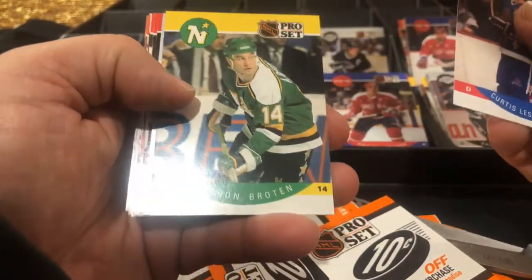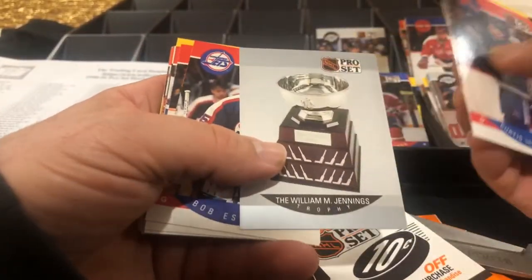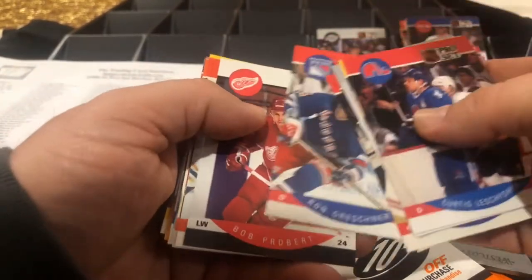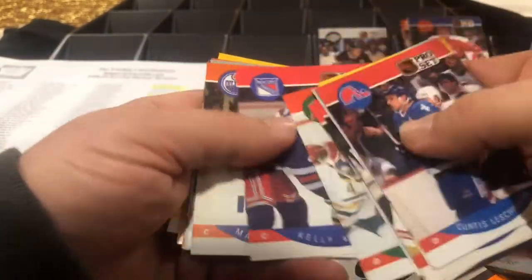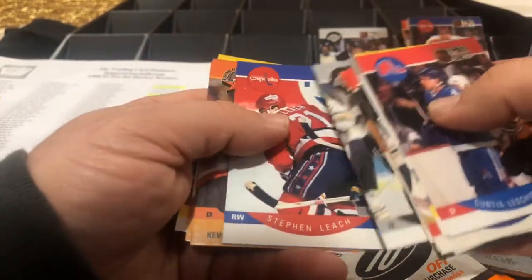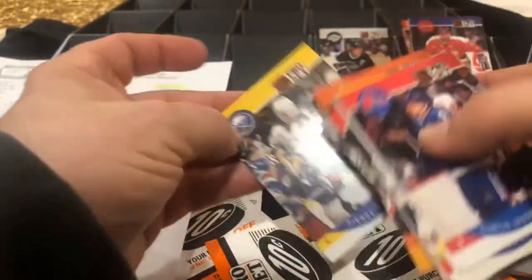Aaron Broten, that's Neil Broten's brother. Played in the league for a little while. Jennings Trophy. Bob Probert, he's a good player. Mark Messier. Stephen Leach. Pierre Turgeon. And Pierre Turgeon, twice.